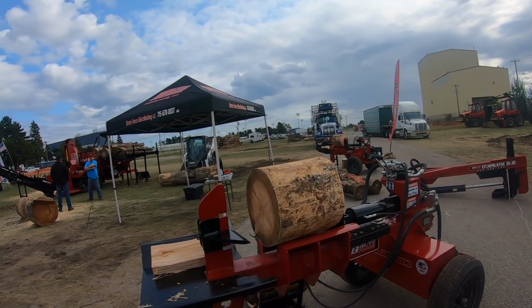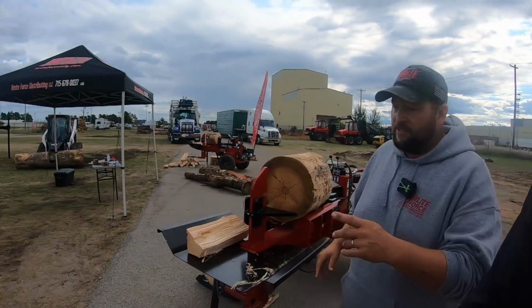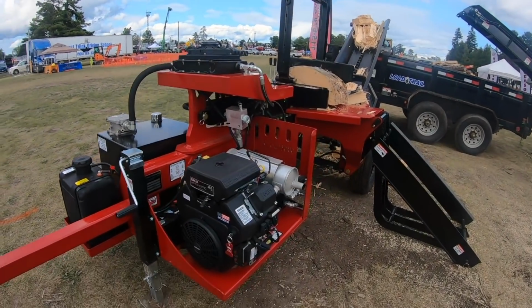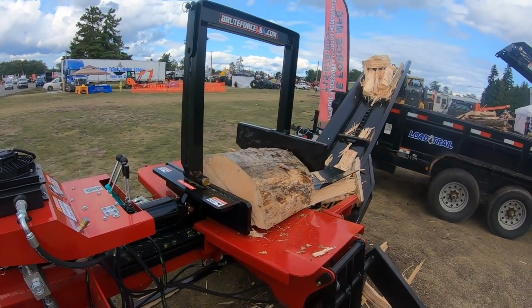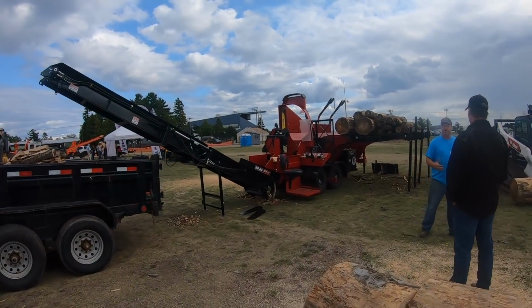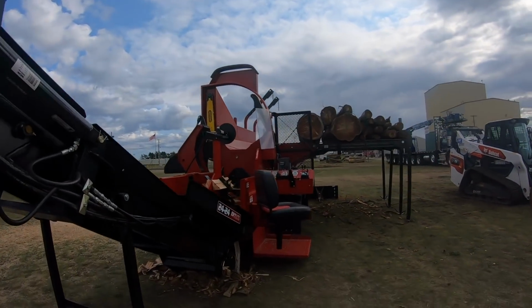So tell me about, I see you got a processor. You got two of them over here, a little one and a big one. Actually, that's our resplit machine. Oh, resplit. Okay. That's the 26.5 horsepower EFI Kohler, 5-inch cylinder, conveyor attached, shelf wedge, box wedge. People call it different things. Yeah, with a box pullback wedge arm. And then that's our 2424. This is a shortened version of the 2430.